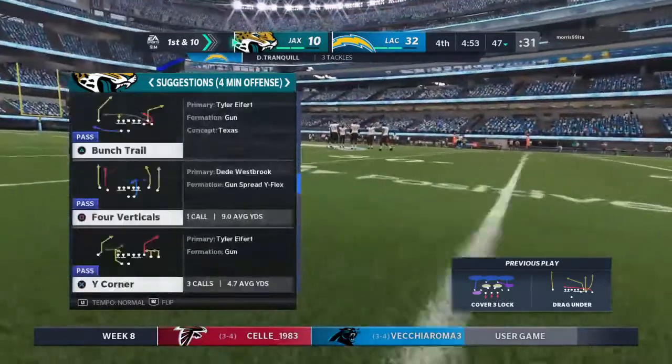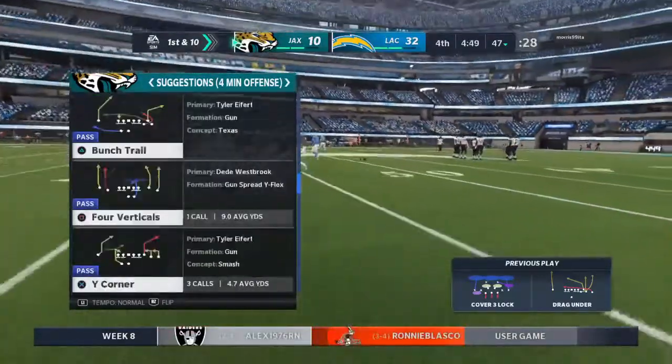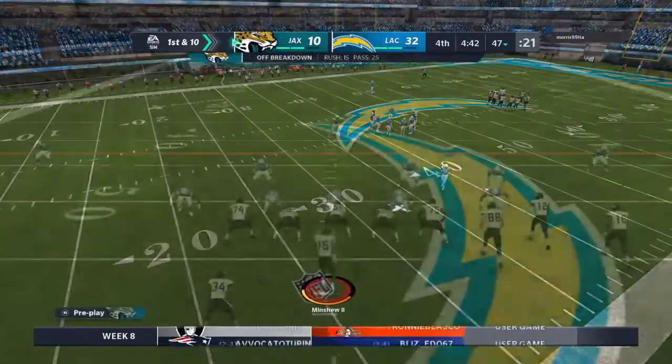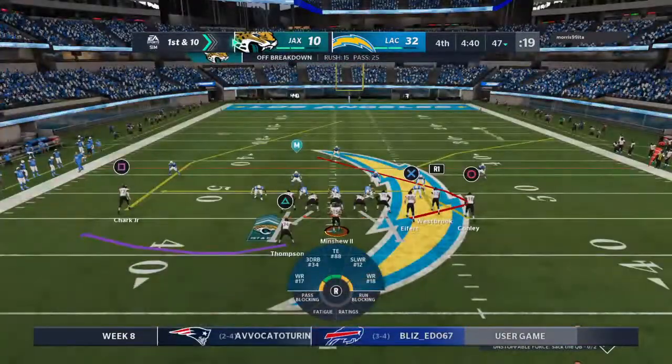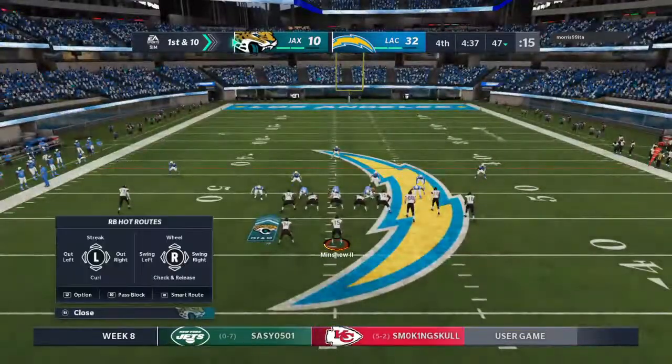Well, this game was decided a while ago, and that completion there is going to artificially inflate his passing numbers. So right now, the only one really applauding is probably his agent, as he thinks about angling for a new contract. Back-to-back good plays have him on the move on first down.